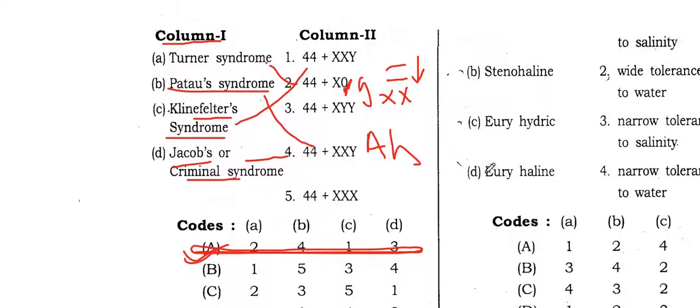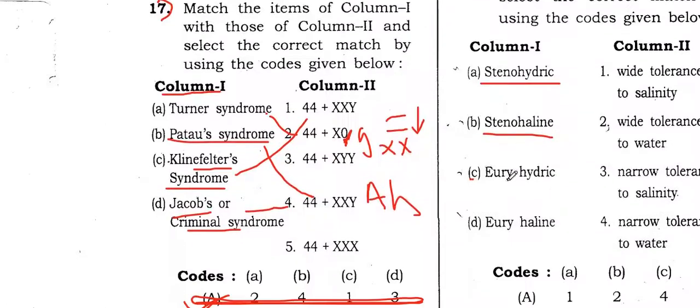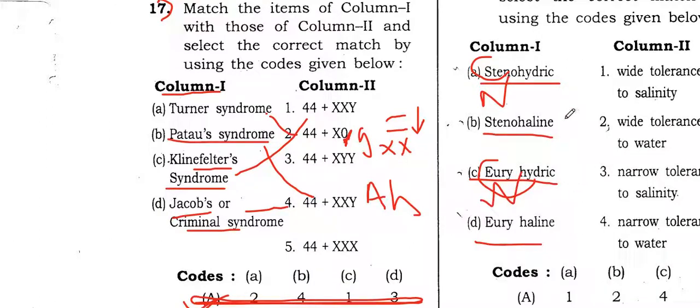Now, question number 19. There was stenohydric, stenohaline, euryhydric, euryhaline. The question was easy, but there was a confusing point: what do you mean by steno and eury? Steno means narrow. Eury means wide. If the meanings of steno and eury were clear, then this question is the easiest one. Stenohydric means narrow tolerance to water, and stenohaline means narrow tolerance to salinity. Euryhydric is wide tolerance, euryhaline is wide tolerance to salinity. So the answer of question 19 will be C.